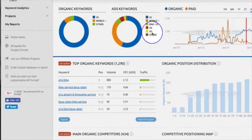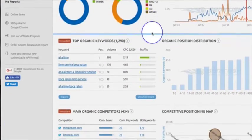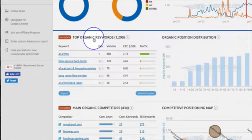And so we're going to go to your site. We're on A1A Limo, and this is your top organic keywords. So you guys are ranking number one in your area for obviously A1A Limo. People are actually searching for you, about 880, sometimes 1,000 times a month, specifically searching for you, which is awesome. That means you're growing your brand. People recognize you all as the main limo service in the area, which is great.